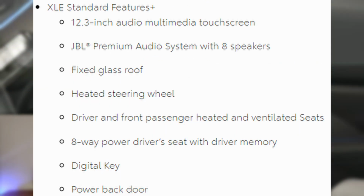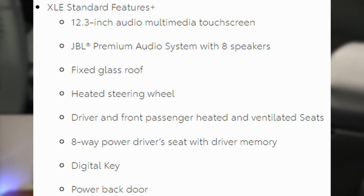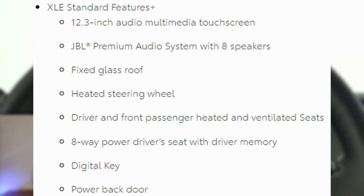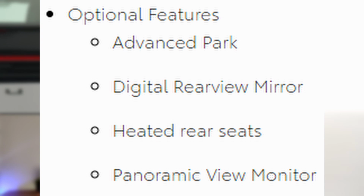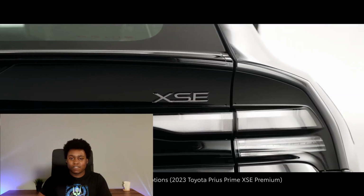There's a fixed glass roof, heated steering wheel, ventilated front seats, memory for the driver's seats, digital key, power hatch, and there's also going to be other optional features such as advanced park, digital rear view mirror, heated rear seats, and a panoramic view monitor. Packaging is very similar for the Prime models, but they'll be a little more expensive, and they add a little more features in there as well.